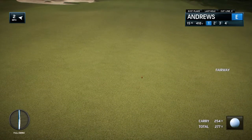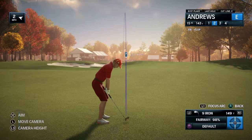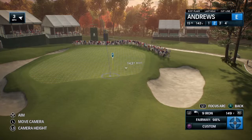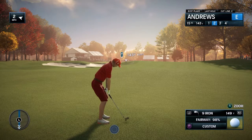Just a solid second shot right in the fairway. Frank, really good chance from this position to make a birdie. Yeah, really the only thing he's looking at right now is the flag. This is a green light special.